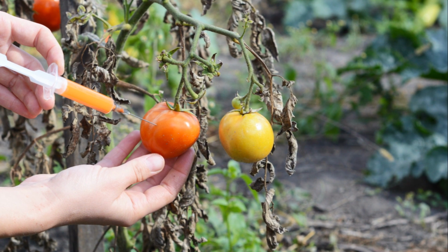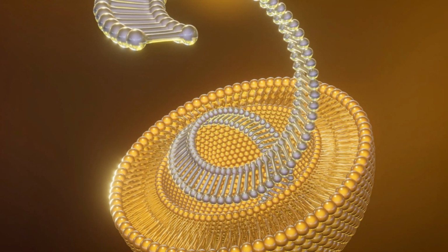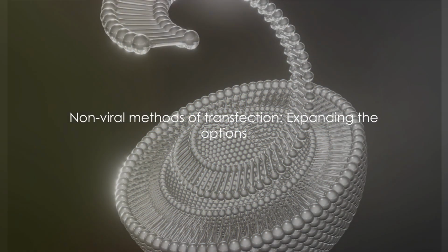Viral transfection methods, while highly efficient, may not always be suitable. This brings us to non-viral methods of transfection.